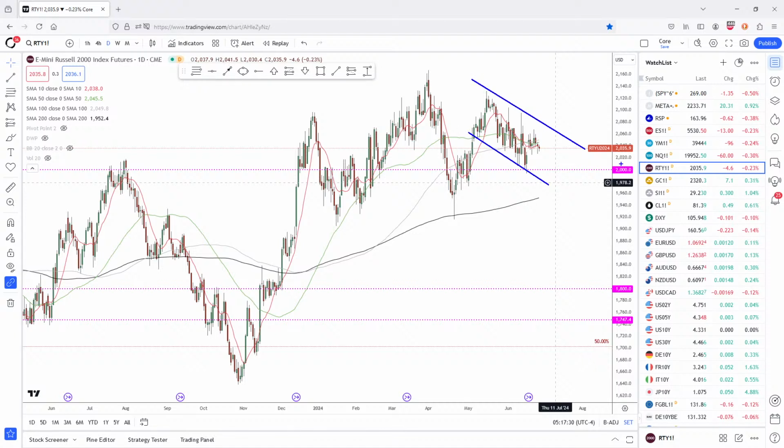All things being equal, unless we get a real indication that rates are going to get cut, as long as we got higher for longer, really, you probably want to sell every rally in Russell and YM. But here, the market is indicating that we could see a little bit of a move lower.